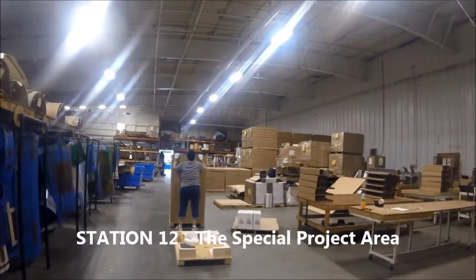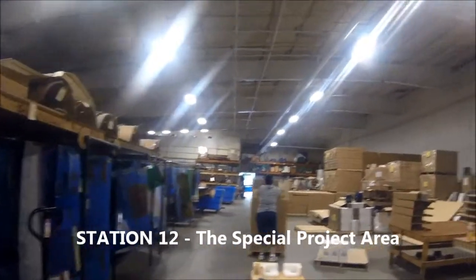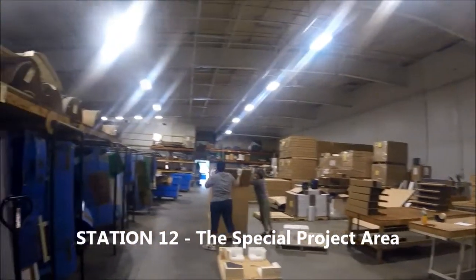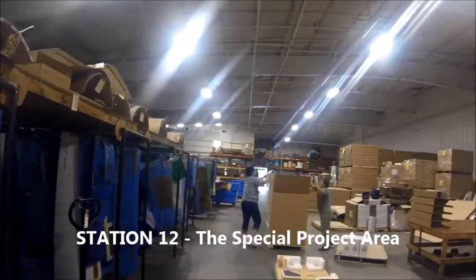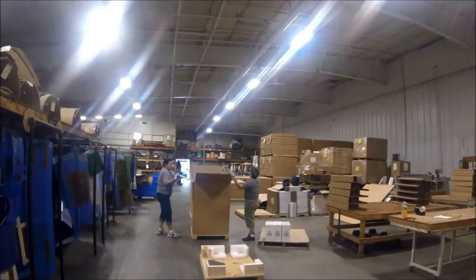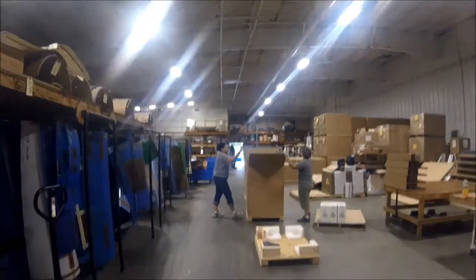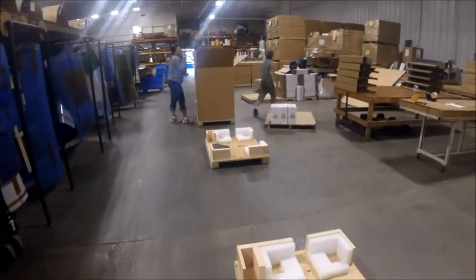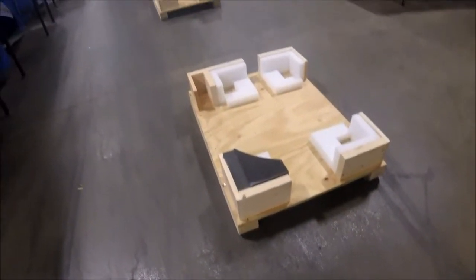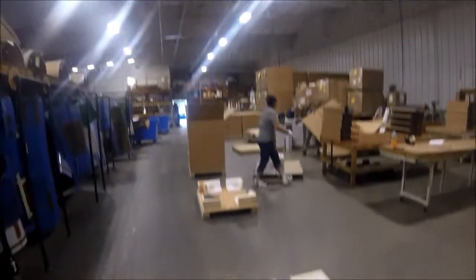What we have here, as you came out of the print plates, is what we call our special project area, which basically means anything that we can't run on the other side of the building, anything that doesn't run on an actual machine, we bring out here. As you can see from the video here, we've done wood, we do foam, we've done plastic corrugated, we've done a number of different products.